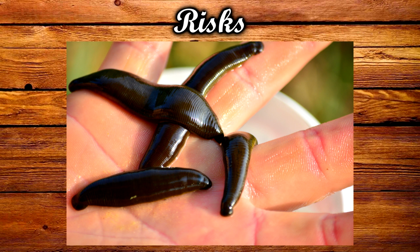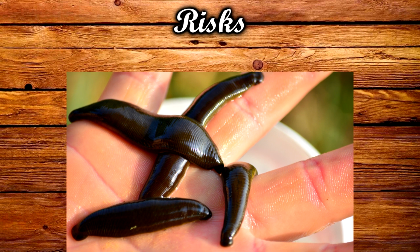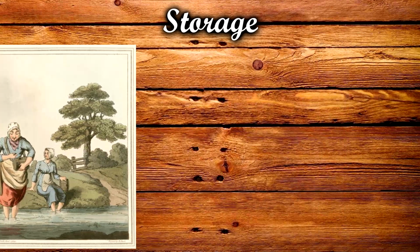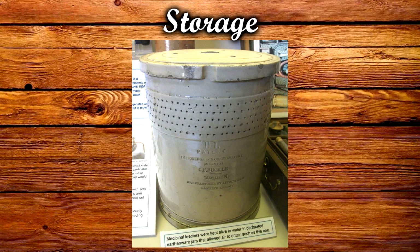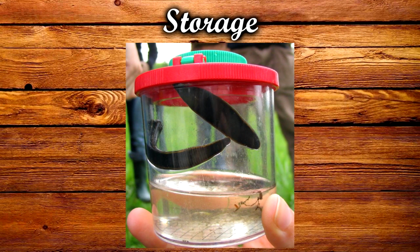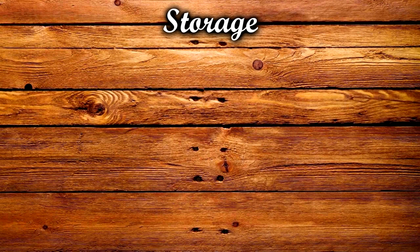And of course, another risk would be blood-borne illnesses that the animals or the leech collectors could contract. After being collected, the leeches would have been stored in a container, mostly a small pot with water in it, with a lid that had air holes in it. The reason they used pottery instead of glass was due to the fact that glass was rarer and a lot more expensive than pottery, and a poor leech farmer usually wouldn't be able to afford it.